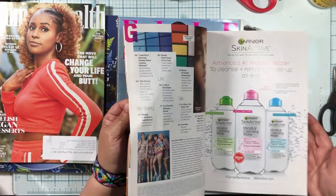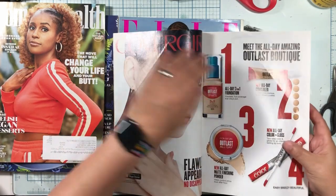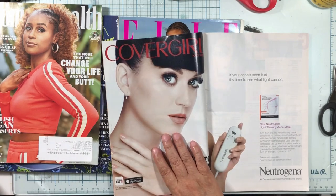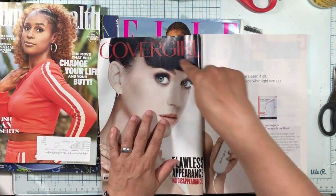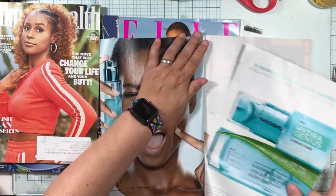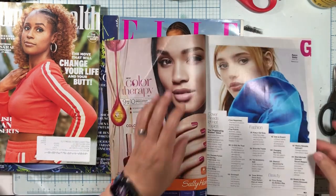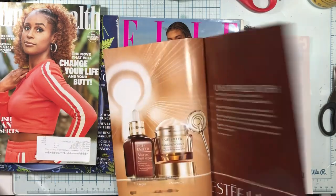Starting to have a lot of really good faces to work with. Her face is cute. Look how cute she is. I love Katy Perry, but Katy Perry sideways. Let's see, could we do something with her eyes? I may try to do something with Katy Perry's eyes. This lady has a big eye. I always love the fronts of magazines. I get more stuff out of the fronts than anywhere else.